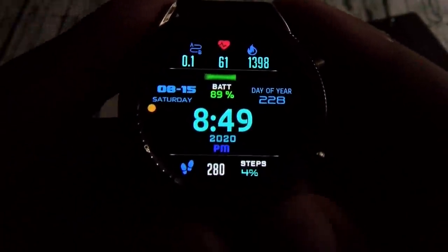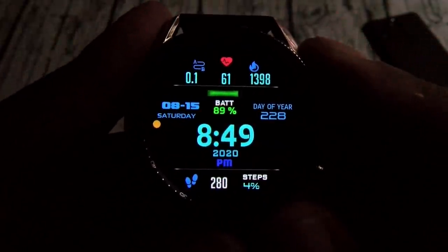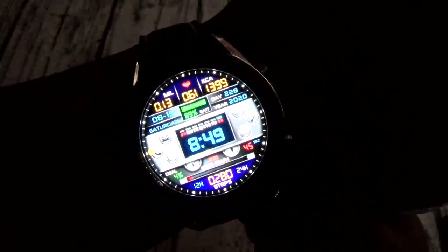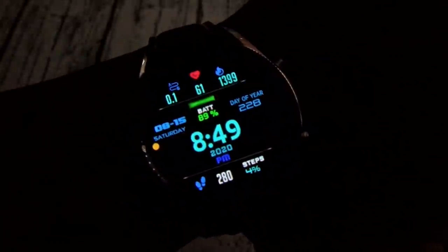Nice and colorful, I love this. I love when the always on is nice and colorful like this. And then when you hit the button, boom, gets even more colorful. Now this one is color overload. So when you're wearing this on the wrist, that's your always on. Super colorful. Back to always on. I don't know why I didn't just test it like this all that time. Oh, I'm such a noob. All right, let's see what else we got.